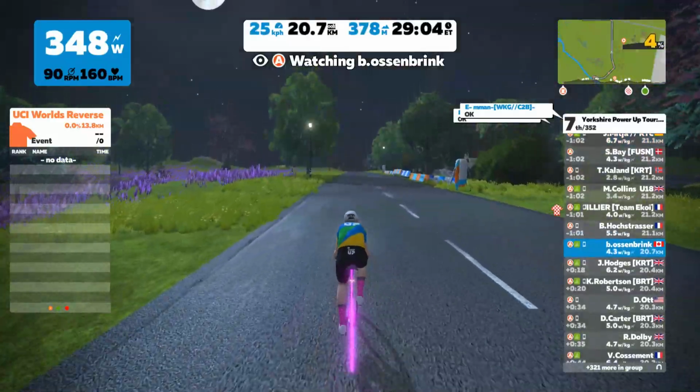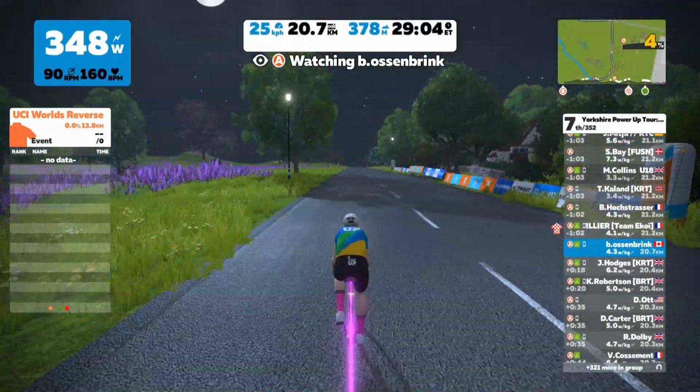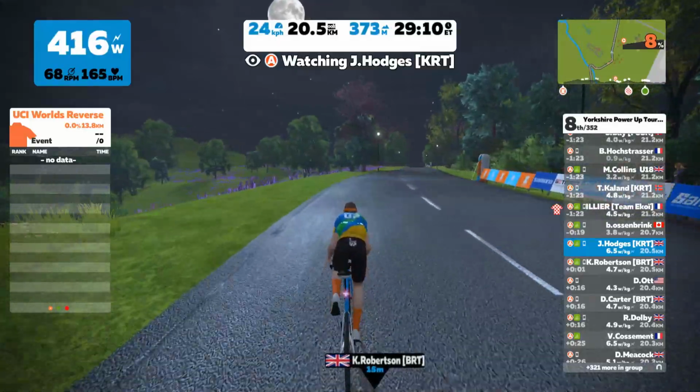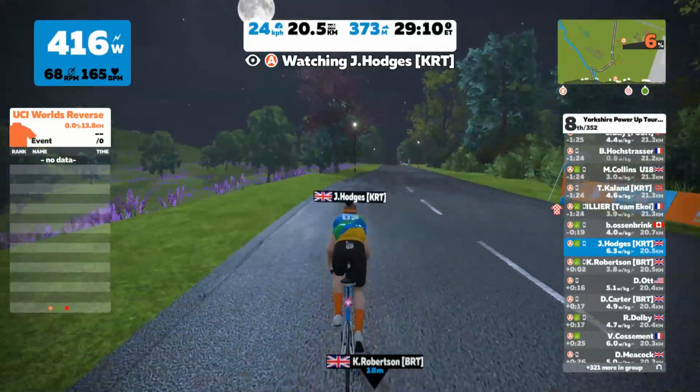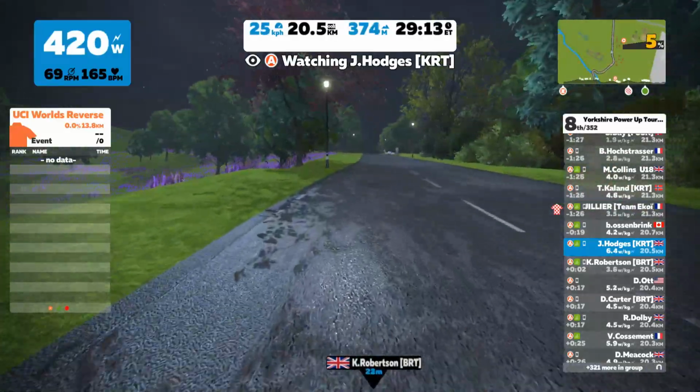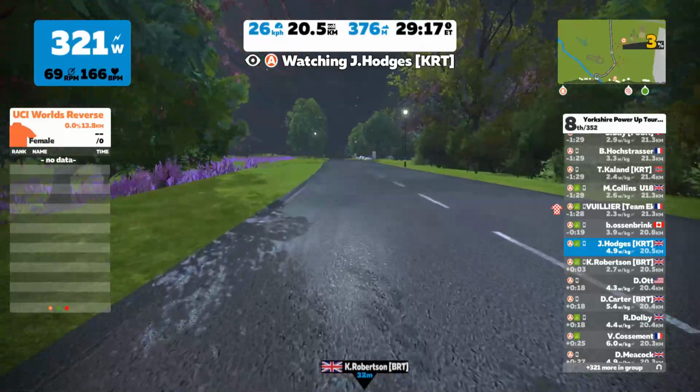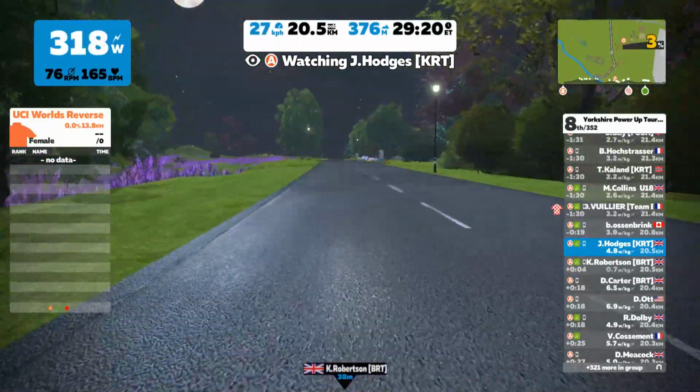And Ostenbreck here now, 102, 4.3. It looks like a steady ride for him as Hodges looks to chase him down. Hodges will be a freight train for him if he does make the catch. Almost able to see the rider in the distance as we get the first-person perspective from James Hodges. Robinson 2.7 back, not going to be grabbing on to Hodges.